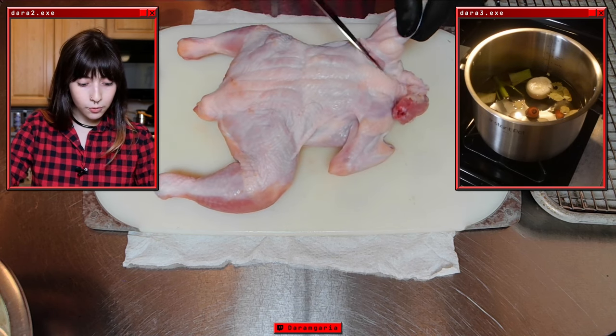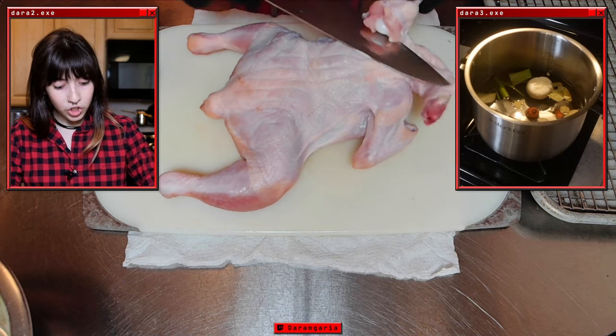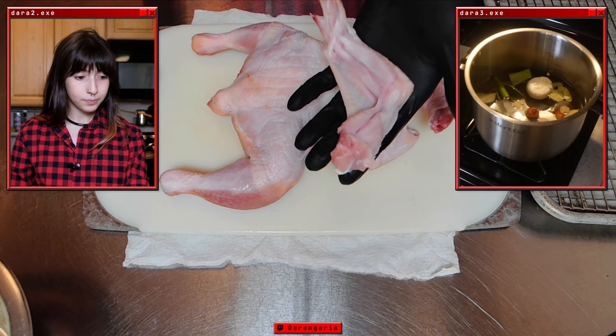All we really need to do is just make an incision where it meets, and then because it's a small chicken, it's fairly tender, we can just go ahead and pop out this wing.